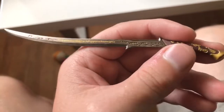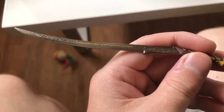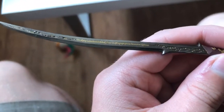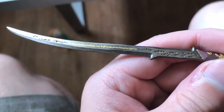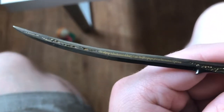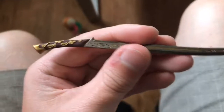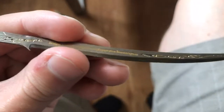Now this is the die-cast sword, so it is a plastic handle, as with all of them, but you can see that the blade is die-cast, and that means that they get to cut in all the awesome runes. So we can see the elvish pattern going up. We have her runes for her sword. Again, I cannot for the life of me remember if this is a named weapon or not, or whether it's just an elvish blade.